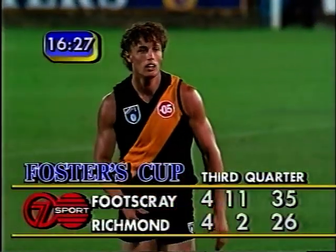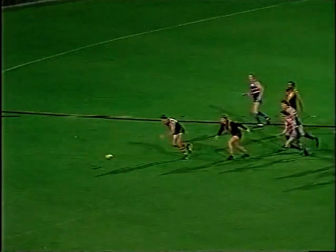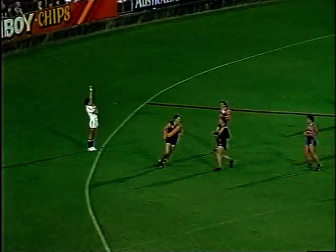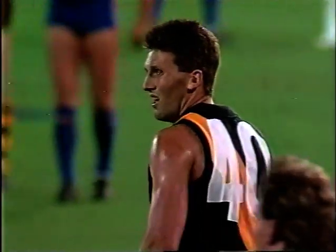And Stockdale there in the picture, the youngster for Richmond doing the ruck work. In front was Cousins. Ball comes down to the front, and fumbling it there was James. Couldn't control it. We'll have another boundary throw in.